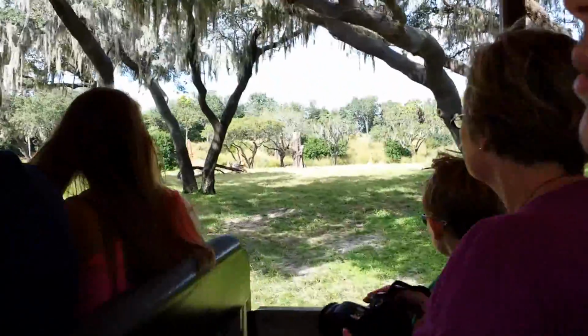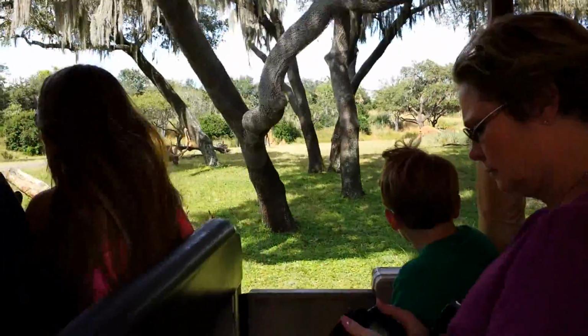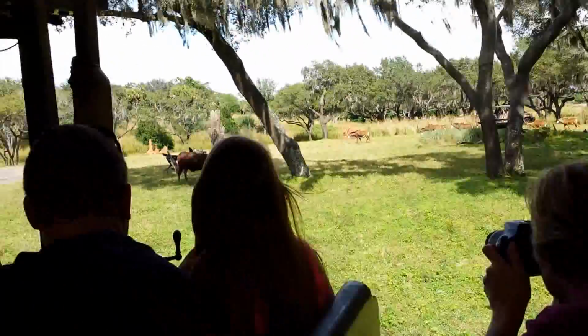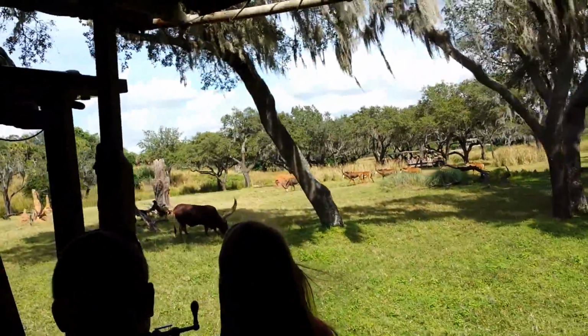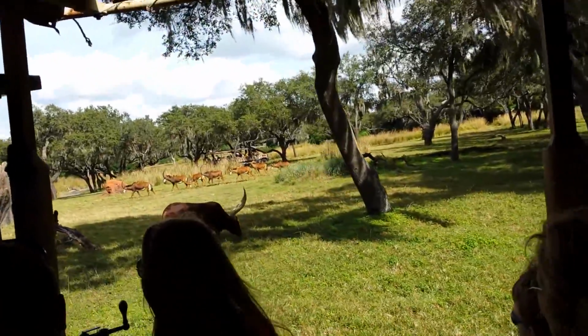More dominant they are, so it looks like the dominant male is actually leading the herd now. We've got the Ankoli cattle over here. Those horns get up to be about 6 feet long. And inside, believe it or not, their horns are actually hollow. There's a honeycomb pattern in there that the blood can flow through.